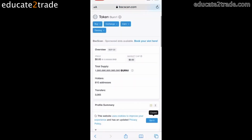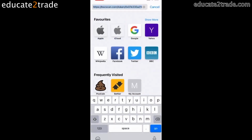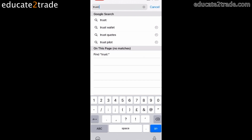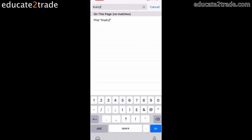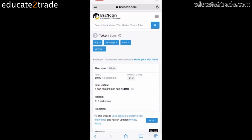But firstly, what I'm going to show you is how to copy the address. So go back to your BSC scan for BURN1, and you want to click on that copy message there, as I said. Actually, first things first, let's enable your Trust wallet. So what you need to do is type in trust://browser_enable, and then press go. I've already got mine enabled, so you don't need to worry about that. But just click on that, click go, and it'll be good to go.